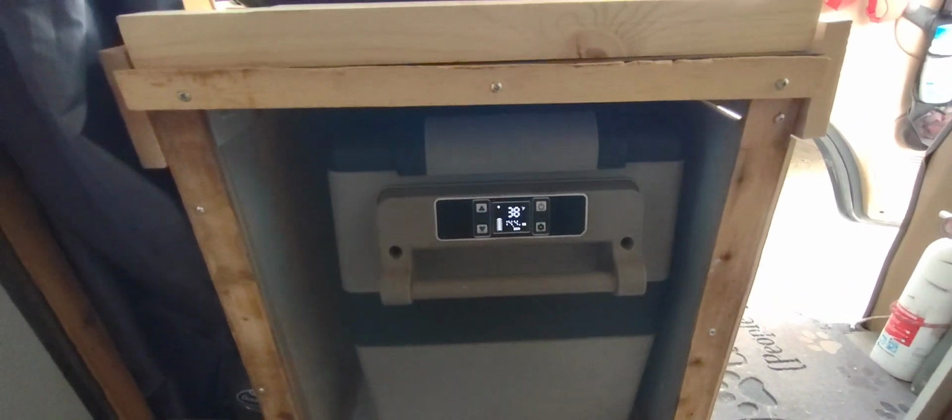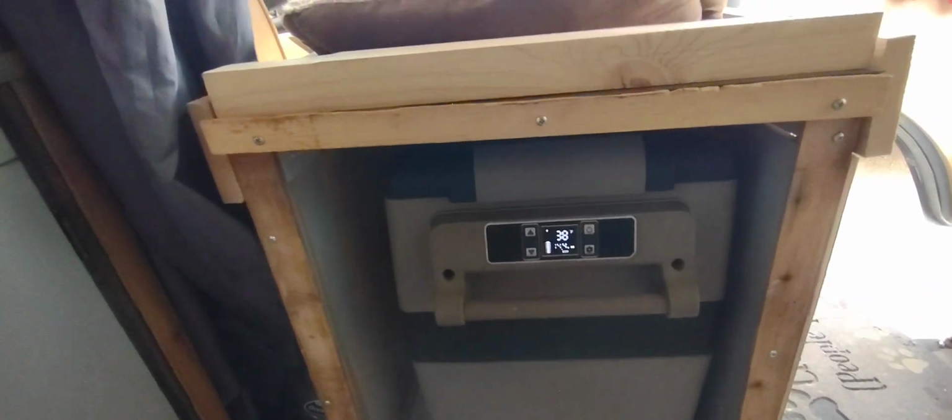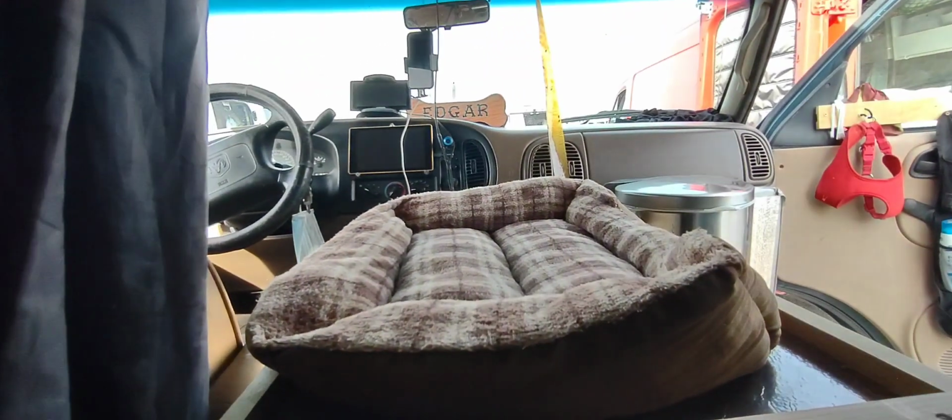Oh, and you got your, this is an Alpicool? That's an Alpicool fridge. That's the same one I have. Works perfectly. I love mine. Except I'm so tired of playing Tetris in it. Yep. I built that cabinet and it's got rollers, so I can just roll it out.